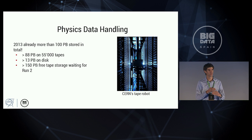And normally this is not instantly after the experiment has taken place, but maybe 2 months later, when the physicists are back in their research institutes, then they make a request and say, okay, I now want to get my data to work with it. So they can wait 5 minutes. Yeah, that's no problem. And later on, then it's fast because it's on disk. So there are 150 petabytes of free tape storage already waiting for run 2.